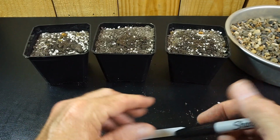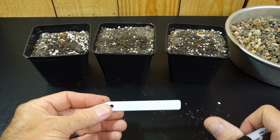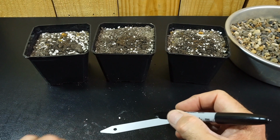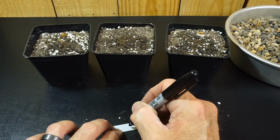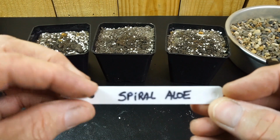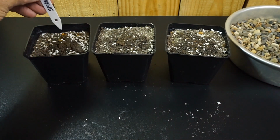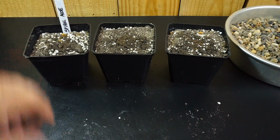And now the only thing left to do is fill out the label, the identification stake. There we go. Spiral aloe, Aloe polyphylla. Put those in there.